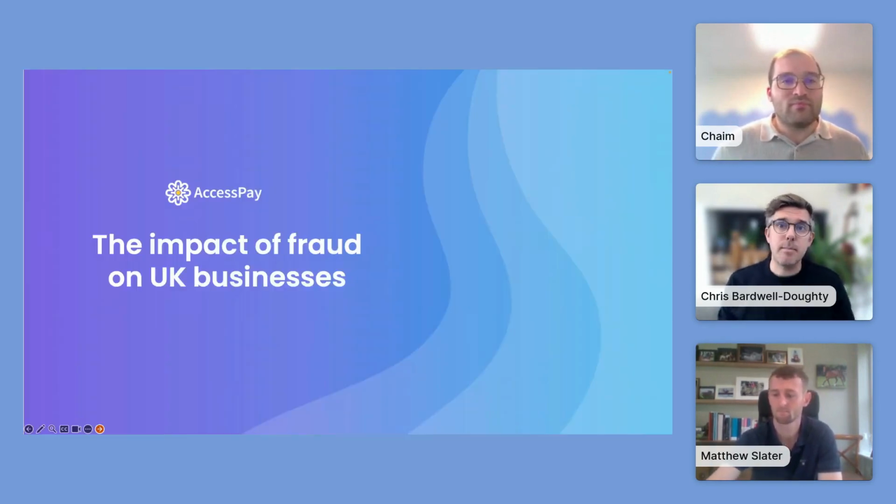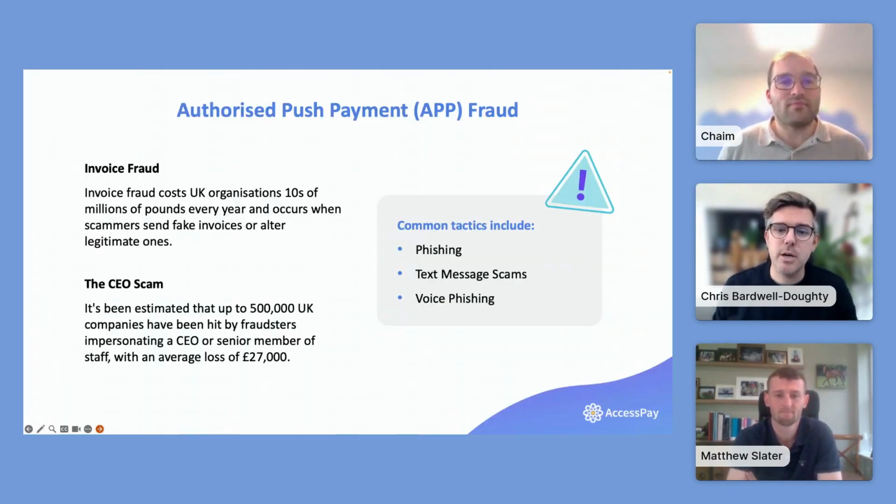So on to the impact of fraud on UK businesses. The most prevalent type of fraud affecting UK businesses is authorised push payment fraud, or APP fraud. It occurs when a victim is tricked into authorising a payment into an account controlled by a fraudster. And whilst that method of fraud is not new, it's devastatingly effective.